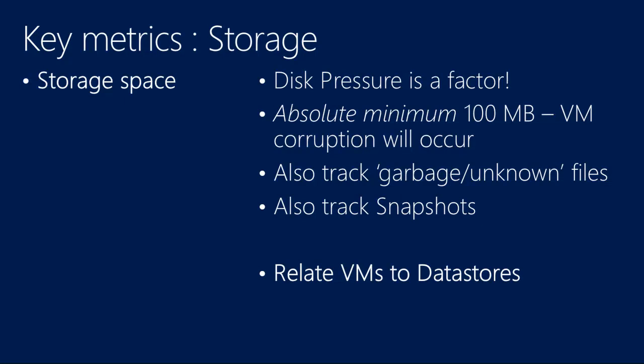Also track garbage or unknown files. They might be legit. There are some data stores where you put a bunch of ISO images, for example. vCenter is not aware of those. We have implemented some monitors and some data store scanning mechanisms in RMP that will tell you of unknown files. vCenter is using this data store. It knows what it put there. And if there's anything extra, those are unknown files to vCenter.